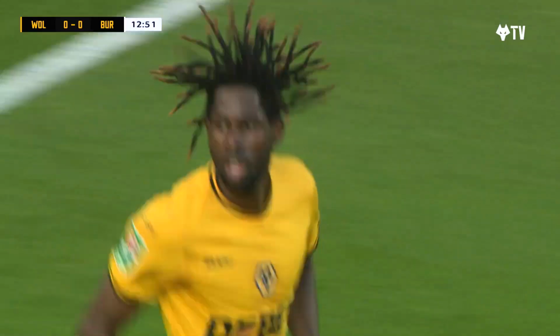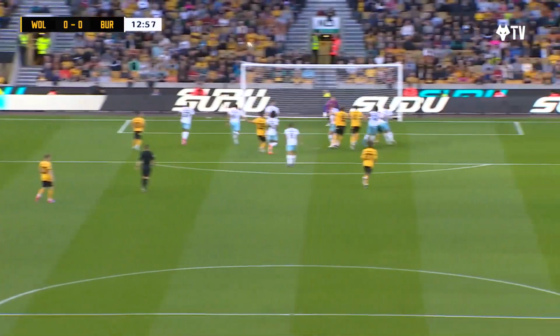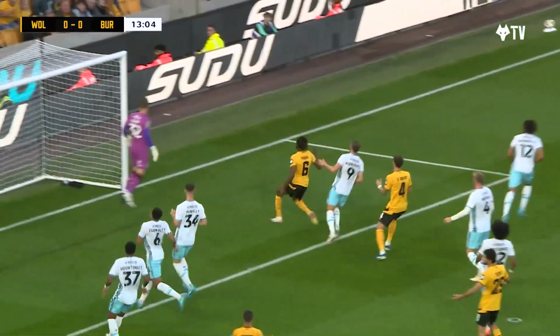Yeah, it's a quality set play, isn't it, from Sarabia with his left foot. Playing it towards the far post. I just wonder with Traore, could he do a little bit better? Just try and wrap his foot around the ball.